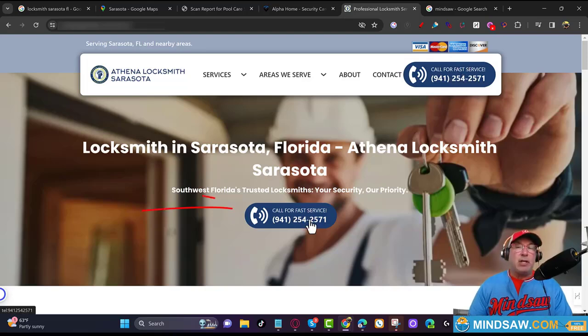I want you to take a look at your website. See how many signals you have. Some people have call us, then they have a form, then they have a chat button, and then they have Facebook and Twitter and Instagram, right? You just don't confuse your clients. Just give them one way to contact you, which is to call. Most people want calls. Okay.